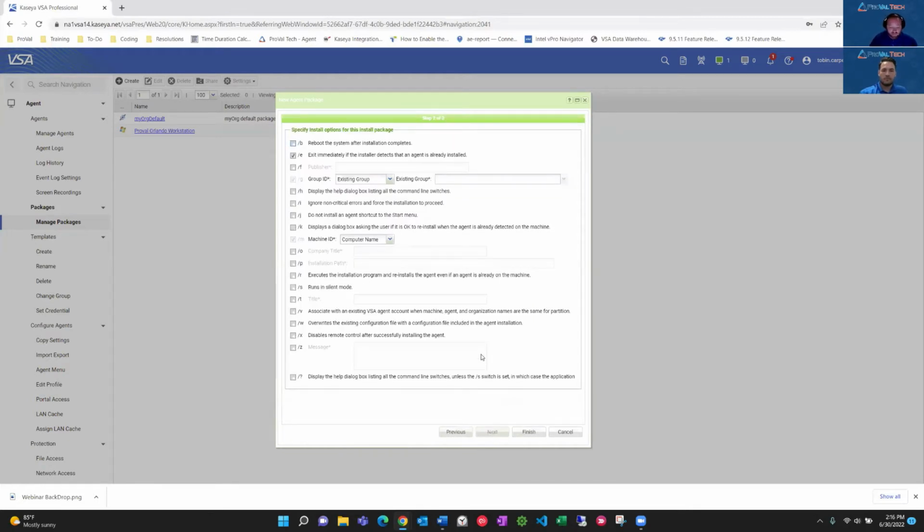And now you are presented with several switches that you can use. Whenever you're creating a package, this page will always show up as the second thing that you do after actually naming the package. So you don't have to worry about memorizing these by heart. They're always going to be here for you. A couple switches that I want to talk about. The first one I want to mention that I always use is silent, so /S. This is going to allow the installer to run without presenting any prompts on the screen. So I'm going to go ahead and select that one.